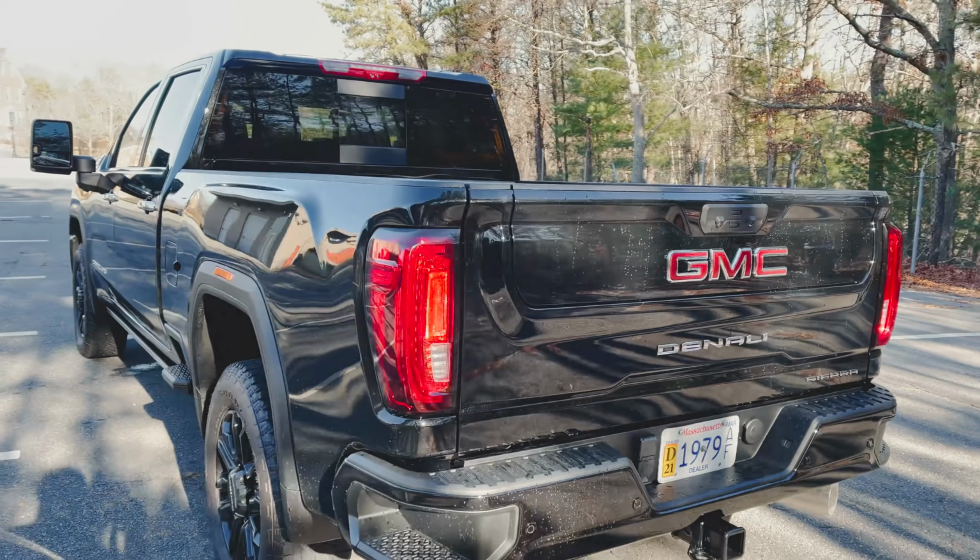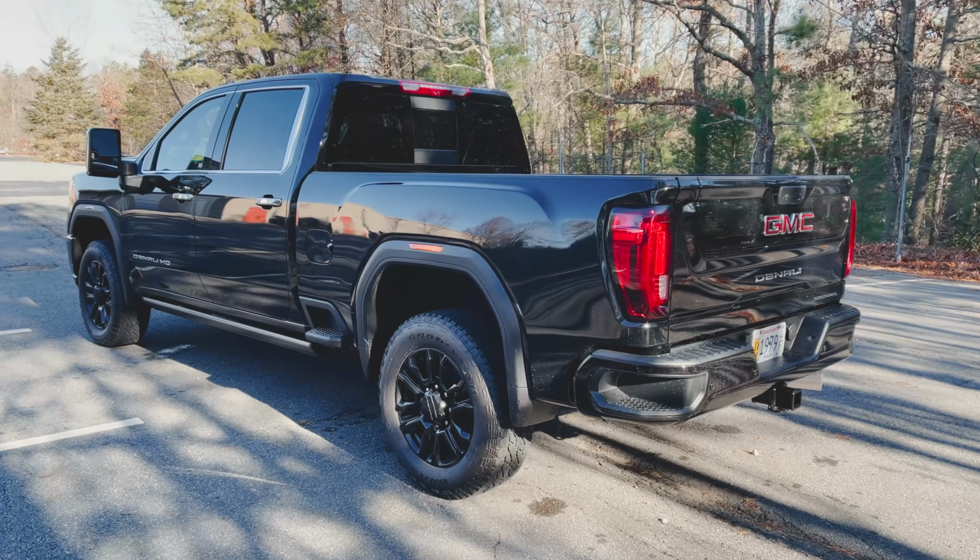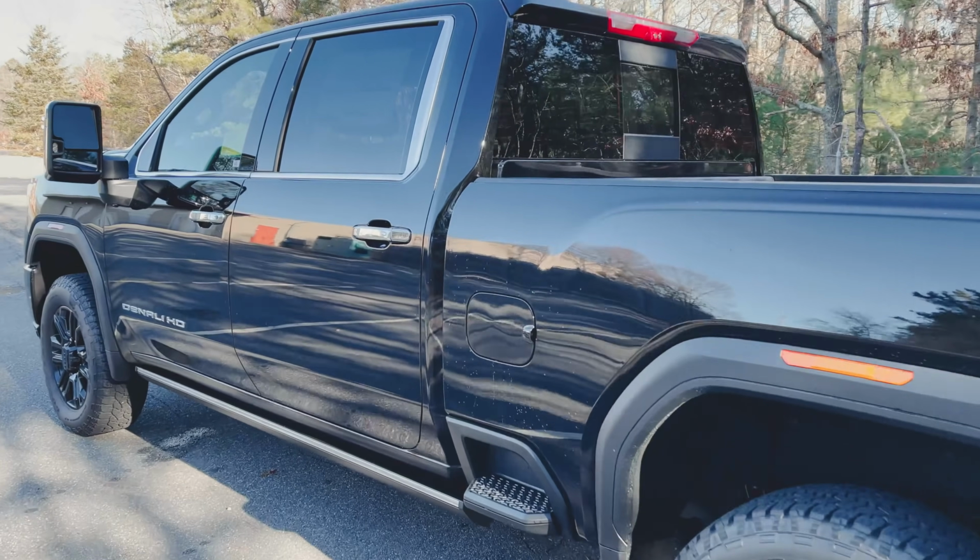I'm going to back up, just give you another angle of this truck, and then we'll step into the back seats and show you what goes on back there. So let's get right into that.